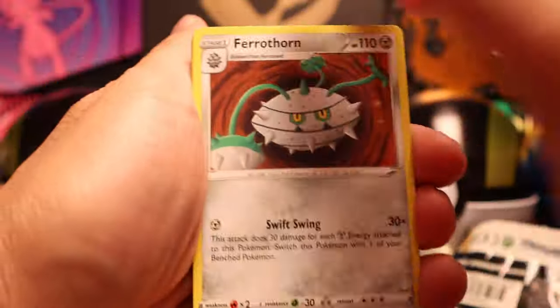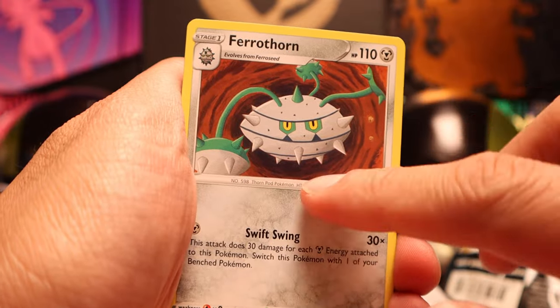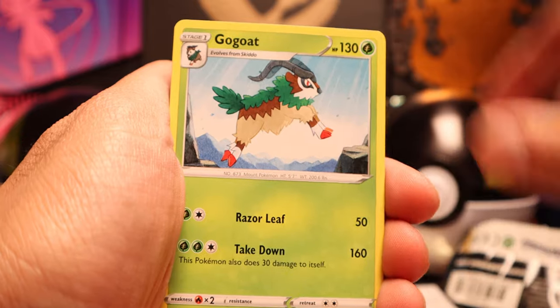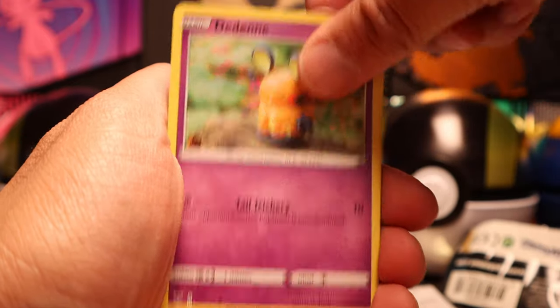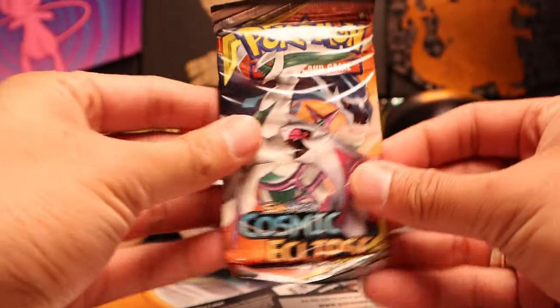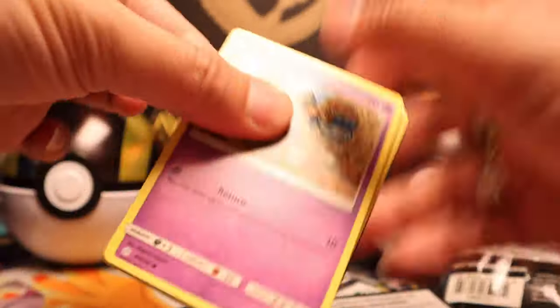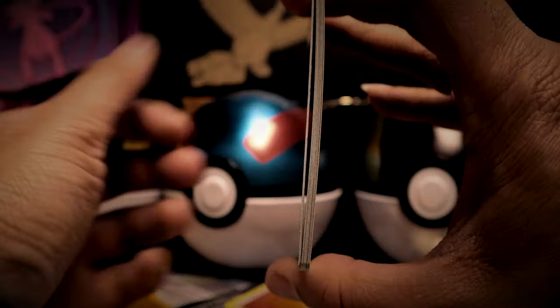Scooby-Doo, Scooby-Doo, Scooby. Ferrothorn. Ferrothorn is, I'm assuming, in some form of tunnel. I wonder if it's a predator for any of the, you know, bugs or mole-type Pokemon. Is it? I don't know. It's a seed. Man, somebody give me something good at some point. We are down to our third to last box, or ball, and we have yet to pull a character card, which is bothering me.